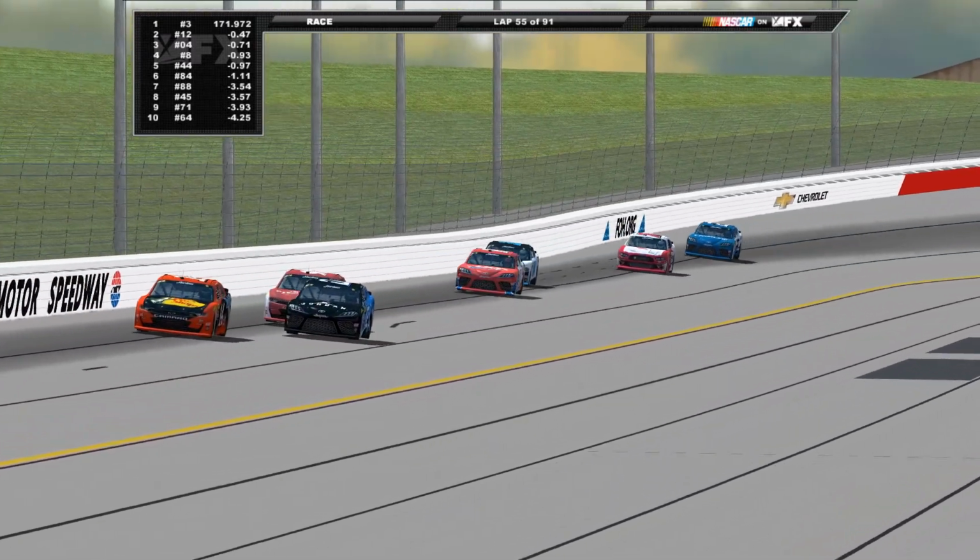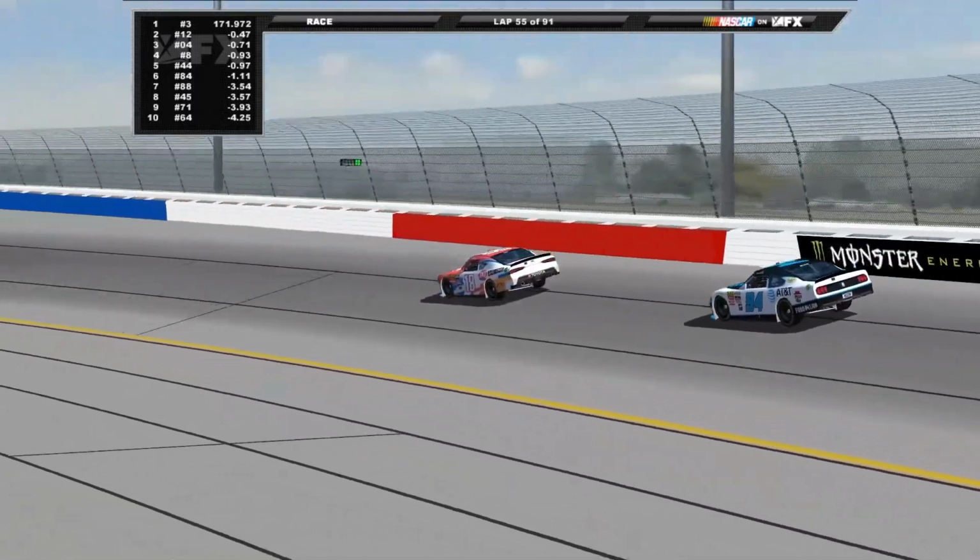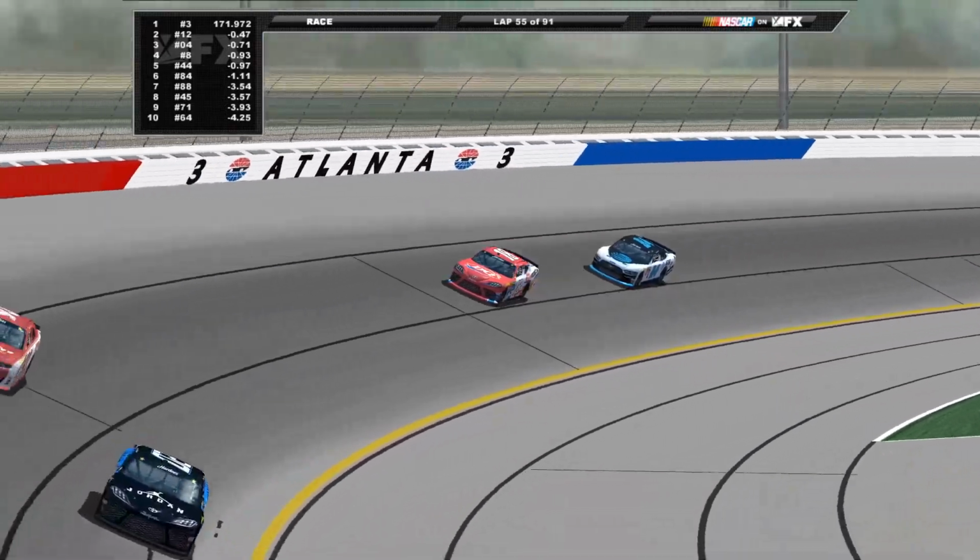I think a lot of people were expecting this 18 car to be running up at the front, but they still got some work to do. Fortunately, they still got one pit stop left to make some final adjustments here.